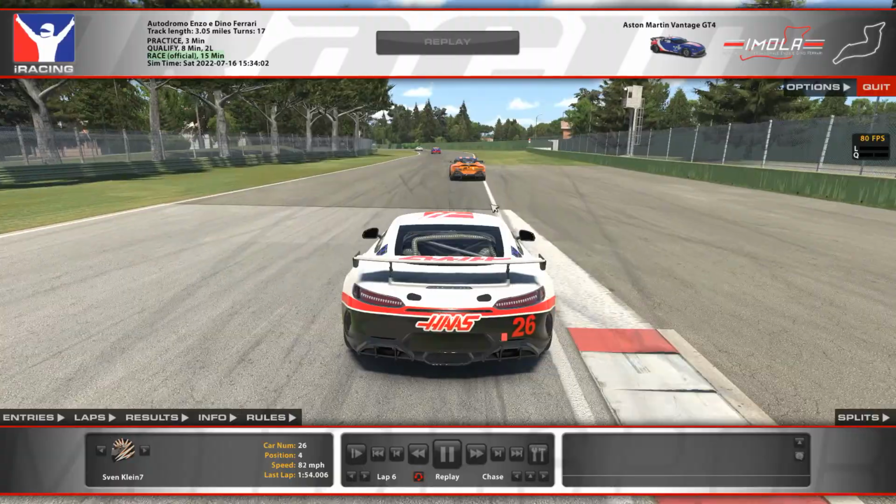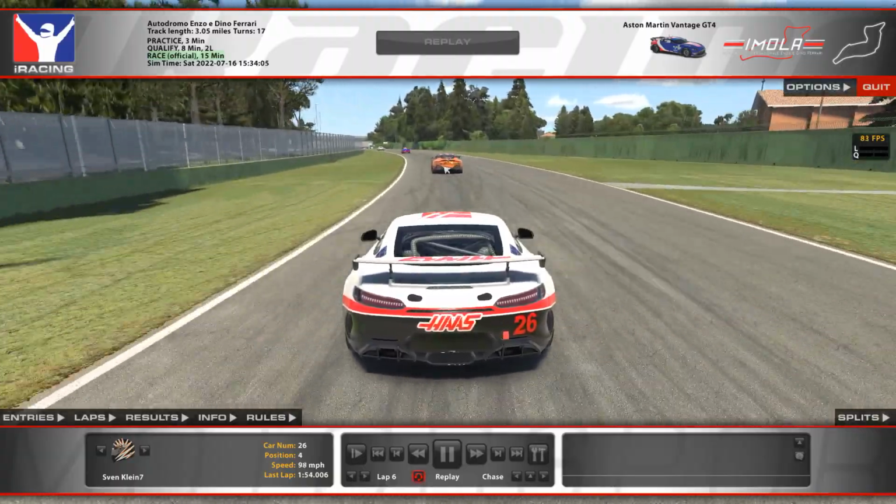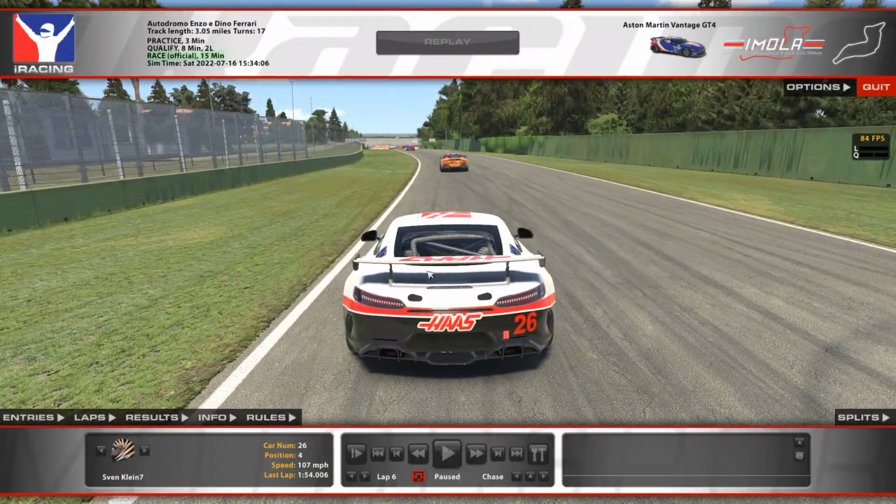But then he gets a bad run through the chicane, which must be what then dropped him off the back of me quite quickly after that. So I'm guessing that mistake through the chicane is what dropped him away from me. And I think that was it for the incident, so let's go check the results now.